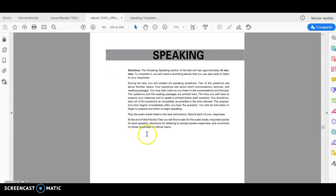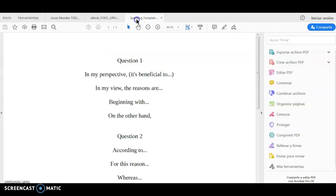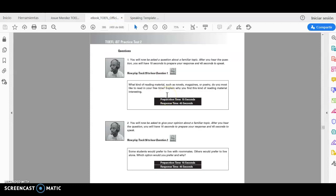In the speaking, we have a template. Okay, this is the template. You have question 1, because let me show you. In the speaking part is really very little. Look. Response time 45 seconds. Response time 45 seconds.